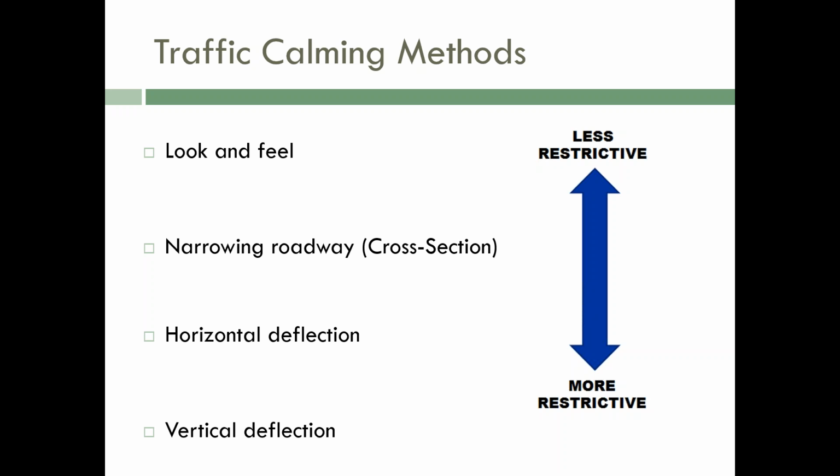So there's certainly a progression, and this really is an outline of what we'll present. First of all, look and feel. Talk about narrowing roadways, and then we'll talk about horizontal deflection and then vertical deflection. Horizontal is things that make you go back and forth. Vertical is up and down. And I also think that the order here reflects a thought process as well, a priority listing of how you should go through your thinking process.